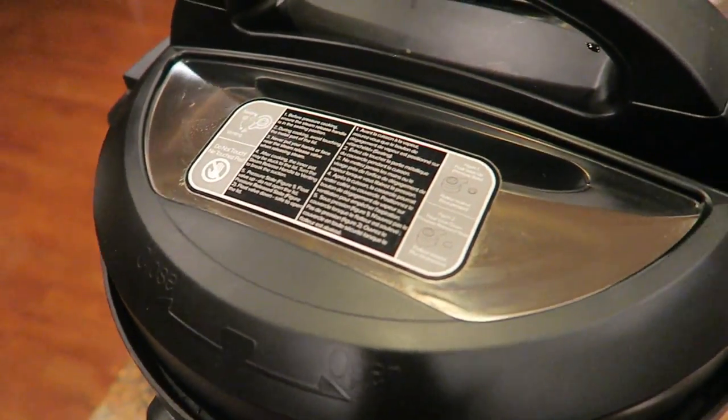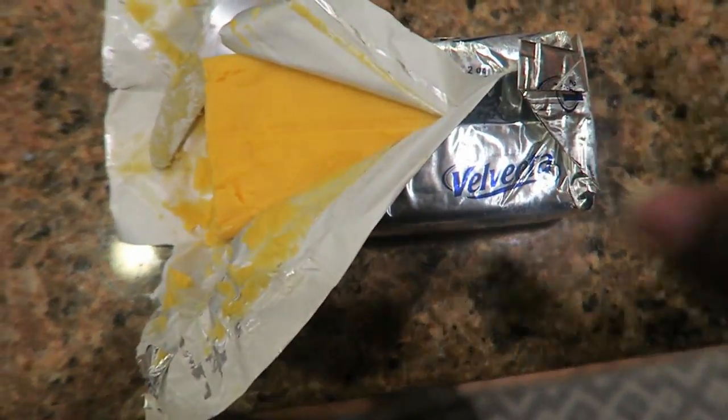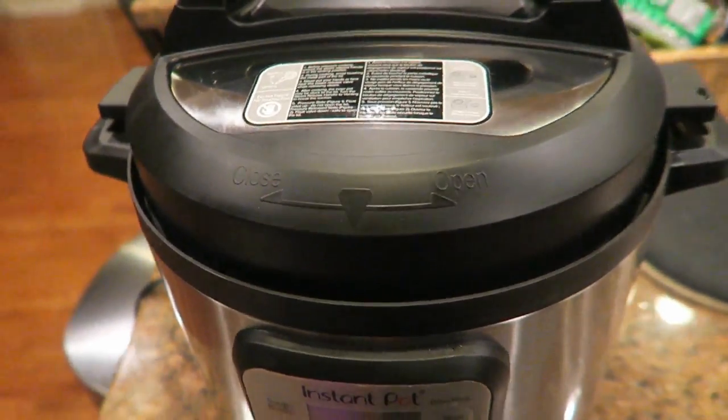Soon as it stops making noise and I'm able to open it, I'm going to add my cream cheese and the Velveeta. I'm only going to probably use not even half of this, maybe a quarter of this. I mean, this isn't the cleanest keto meal, but hey, it's something. And it smells very, very good. It smells really good, y'all.